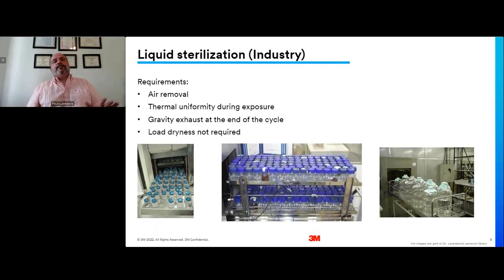Now, liquid. Liquid is something that we don't see much in the healthcare area. Some countries do have liquid sterilization, but it's not a common process. But the requirements are air removal, because everybody knows, right? I cannot have air inside of the chamber. I need to remove it. I have to have a thermal uniformity during exposure. At the end of the cycle, it cannot be a fast vacuum like we see in our loads.